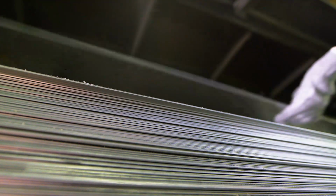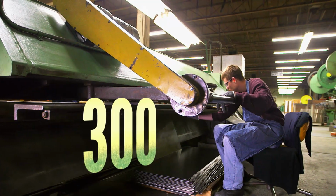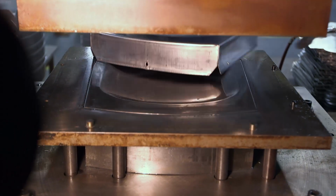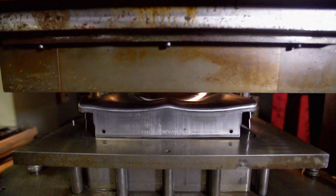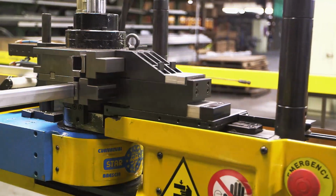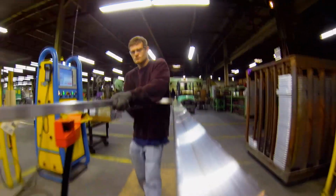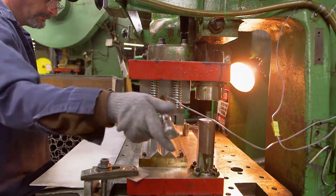These chairs begin as sheets of 80% recycled aluminum. Emiko goes through 300 sheets of aluminum in a month. The metal is sheared into sections by this scary-looking machine with enormous teeth. The sheets are then pressed in this seat mold, complete with Miss Grable's famous bottom. The back legs and frame of the chair are formed by bending metal tubes into a U shape. And the front legs are made by forming metal into squared-off tubes.